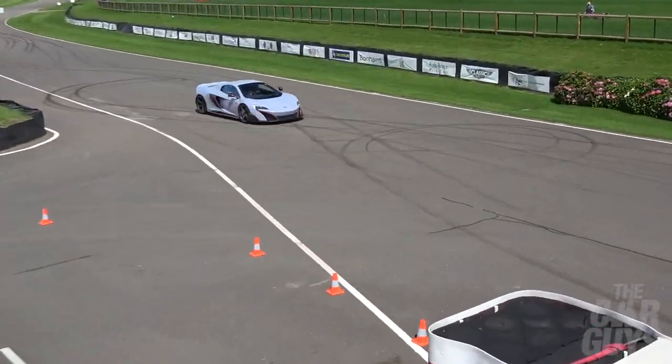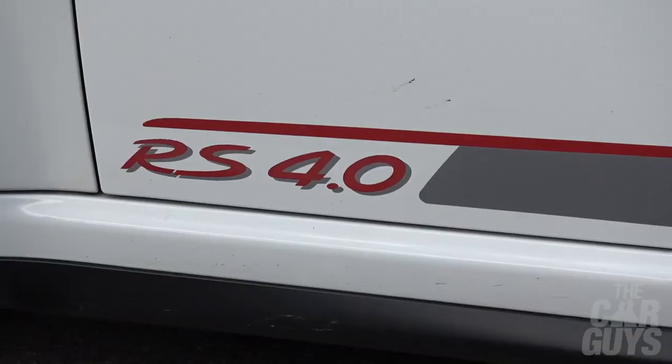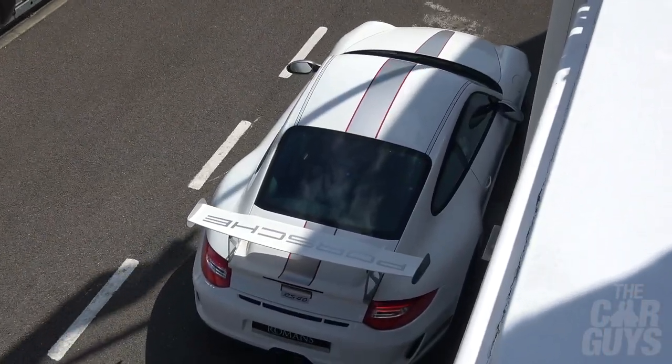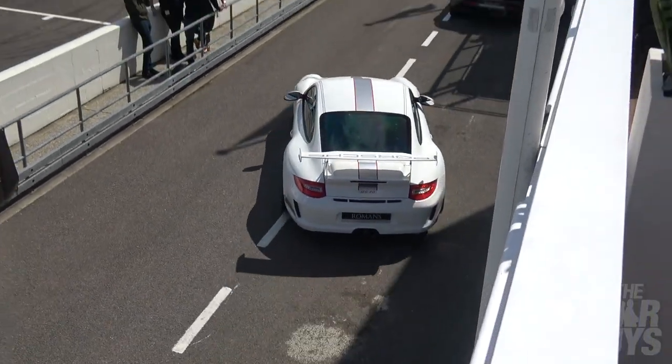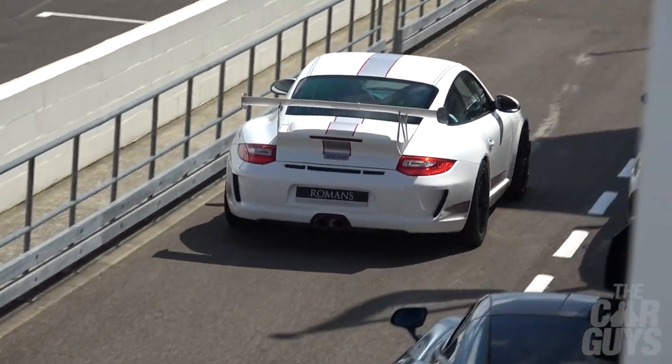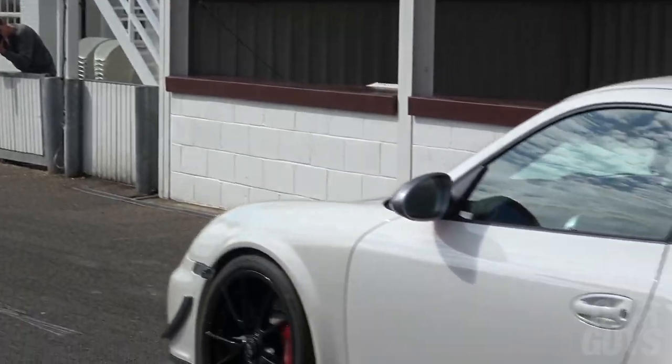See the red dots on the windscreen? That means that he's been over the noise limit three times. So strictly speaking, he shouldn't actually be out there. But that was Formula One star Max Chilton about to spank a Porsche 911 4-litre RS.